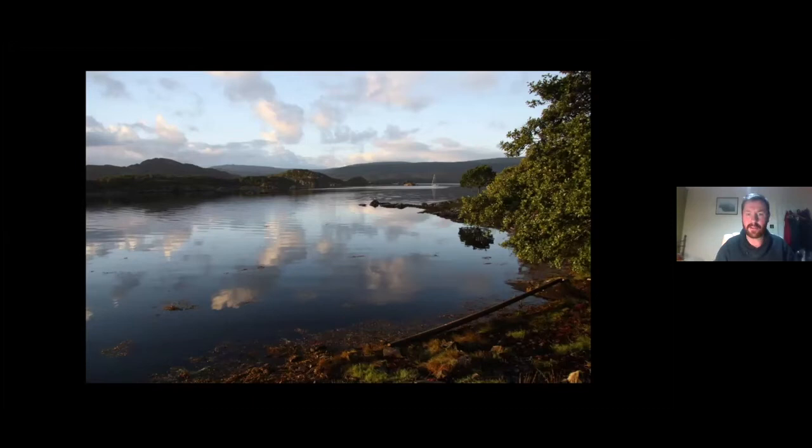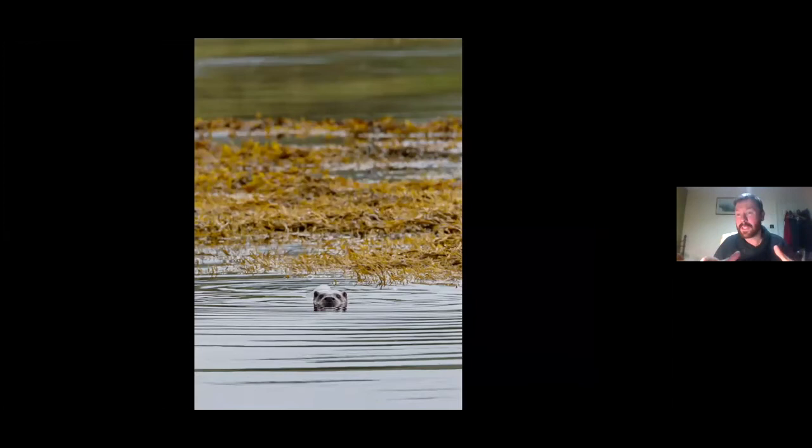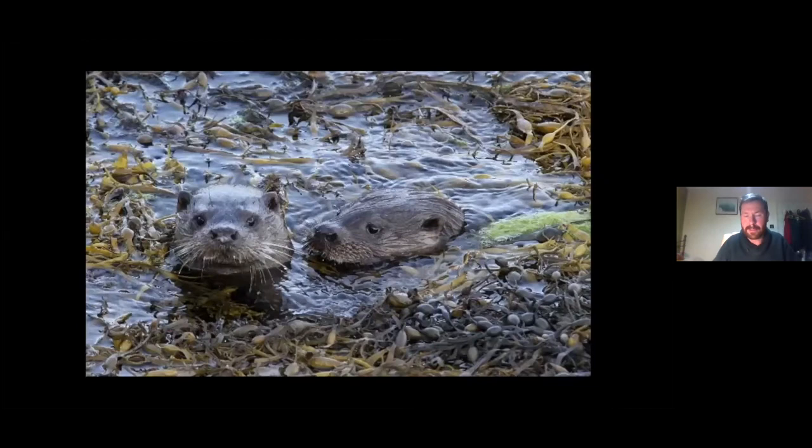Now, one of the focuses of our Scotland's mammals tours is to get close to the mammals and get really good views of them. I've got a few slides of otters tonight. I'm a big fan of otters, and it's a fantastic place to see them. Pretty much on every trip, we get to spend some quality time with this amazing mustelid. So here's a mum and a youngster from a recent tour up on Ardnamurchan.